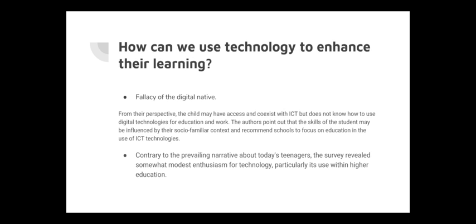So it would be important for you in the classroom to go over those, like we talked about earlier in our presentation: Google Classroom, Google Docs, Google Drive, how to research on databases and things like that. Contrary to the prevailing notion about today's teenagers, a survey revealed only a modest enthusiasm for technology, particularly its use in education. So while students are supposedly addicted to technology, these Generation Z students are only moderately enthusiastic about using it in the classroom. So you don't have to feel like everything you do in the classroom has to be online. I think there can be a good mix of both.